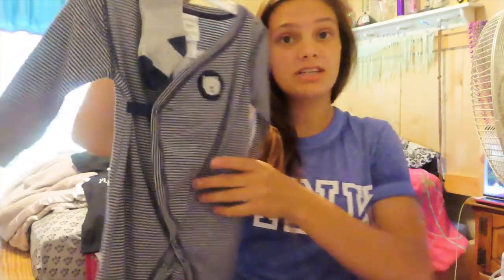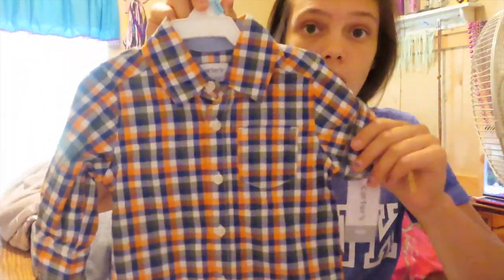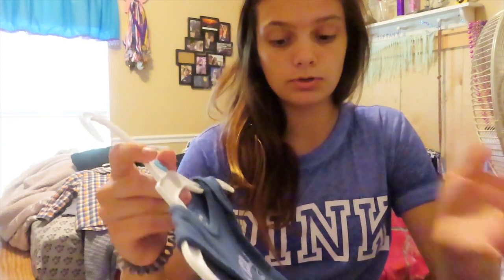Yes. It was on sale for $6, guys. This next one is kind of like for church or something. It kind of reminds me of Auburn colors, which Dalton will really appreciate. Dalton also found this next one at Carter's. I have to agree, it's so super cute.